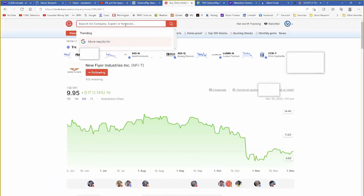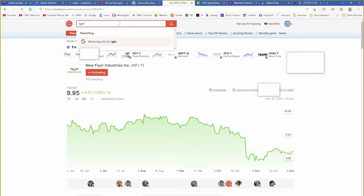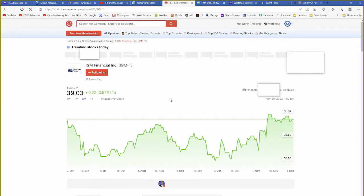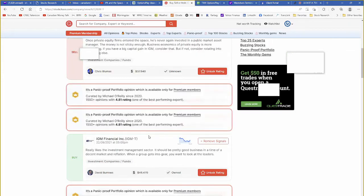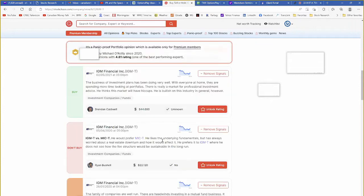Let's give it a quick look here. Obviously, I do hold it. Okay, so the first guy's saying sell. So that may not be, I'm looking at it from a long-term perspective. Why isn't this? Okay, here we go. Obviously, in the 6 weeks, the put could expire worthless, and I'm still good. Okay, he's unhappy about asset managers in general. Okay. This other guy likes the investment management sector. So two guys for. This guy prefers a different one. But that was 2 years ago, 2.5 years ago. Okay.